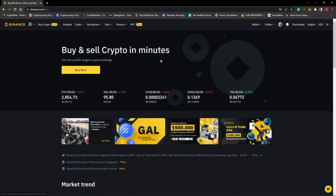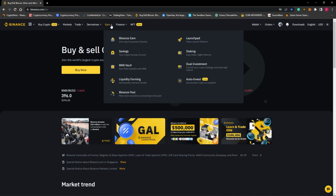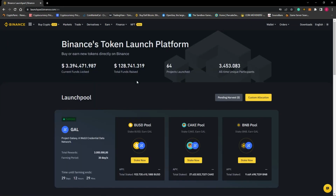We can stake our coins by selecting this Earn button on the screen and then clicking on the Launchpad button. As I mentioned, we will have 3 options to participate in this launch pool.